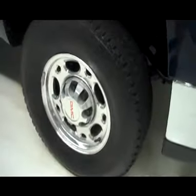Front tires are in good shape. Bridgestone tires, factory GMC rims. As you take it down the passenger side, very nice and clean. Looks to be no visible dents or no visible dings.